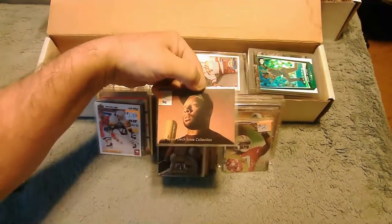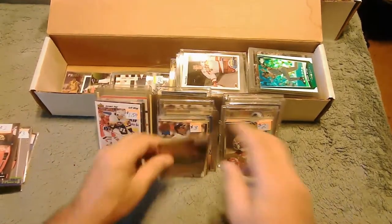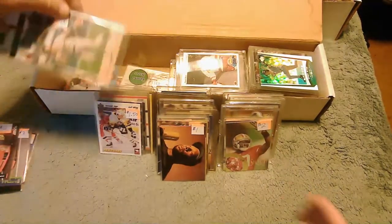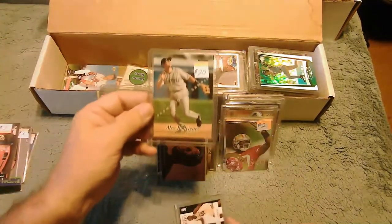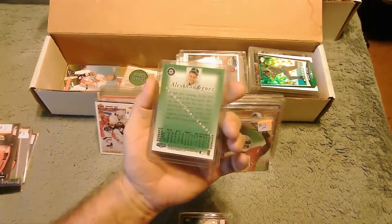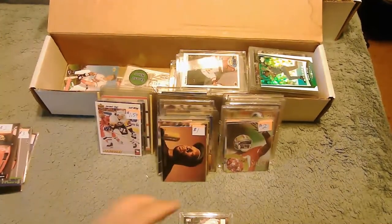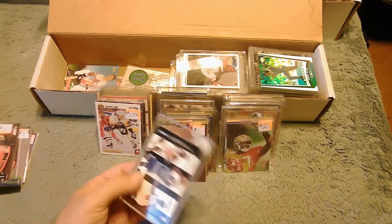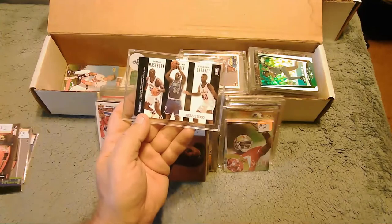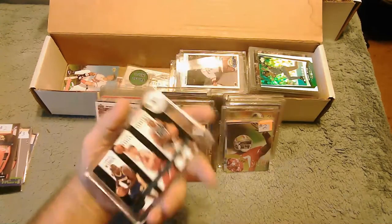Here's a Kirby Puckett, the Upper Deck Loose Collection. There we go. I see another sample card here. Who's this? It's an Alex Rodriguez promotional sample. $20 card from Fleer. Nice. I'll go in the promo pile. Another penny sleeve. Who's this? Numbered 15,000. Jamal Mashburn, Isaiah Rider, and Calbert Cheaney basketball cards from Skybox.